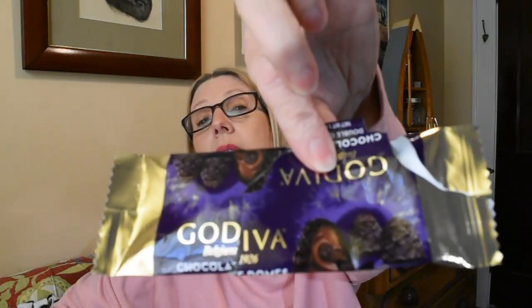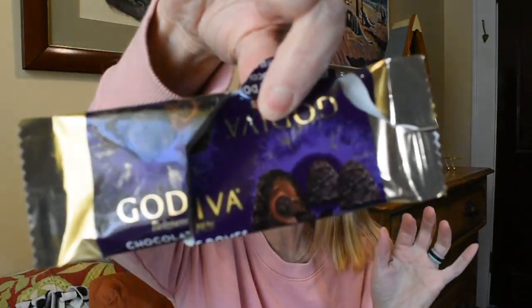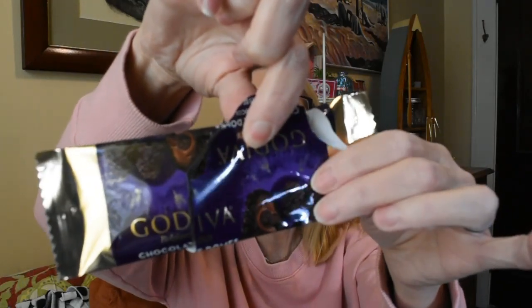And here are some more of my evidence of my sweet tooth. These Godiva chocolate domes. You may remember me hauling these. Now I have to say, this is going to sound nuts, but I was a little disappointed. You see the picture there? I was expecting it to be fudgy, more like a truffle inside. And it was very dry. It was more like that Ferrero Rocher.